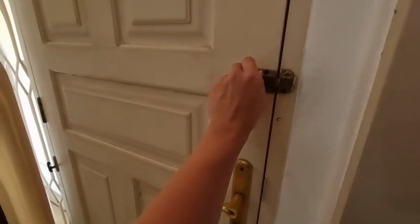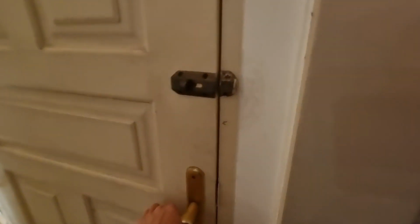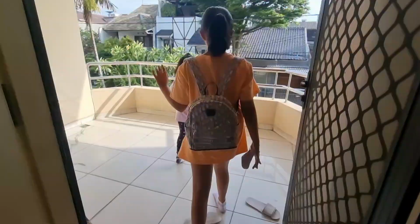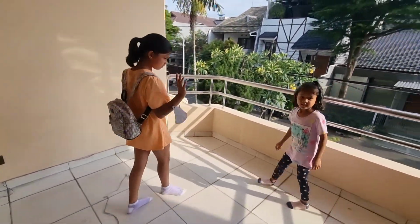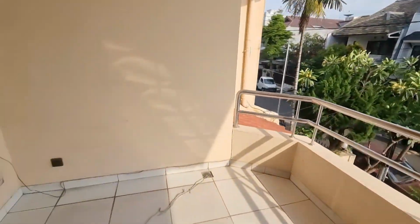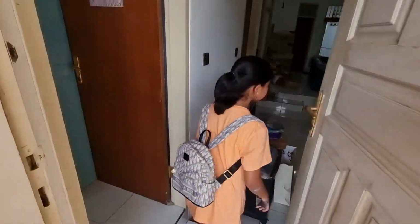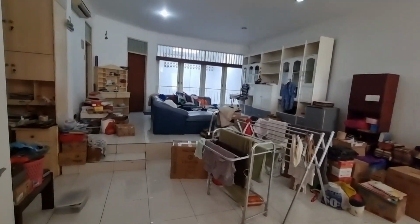And this is the door to go outside to the balcony. Don't know whether we still can open it or not. Oh, we actually can. So that's the balcony. Okay, so this is the balcony upstairs. So that's what the upstairs looks like.